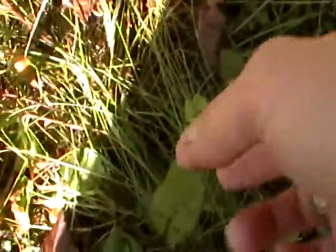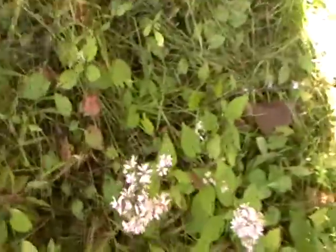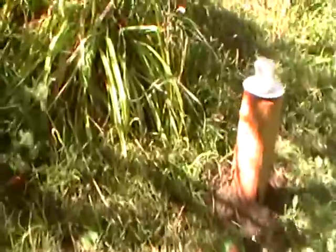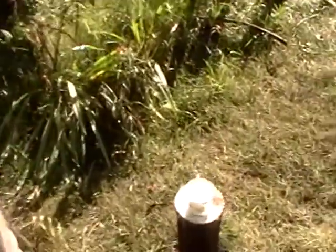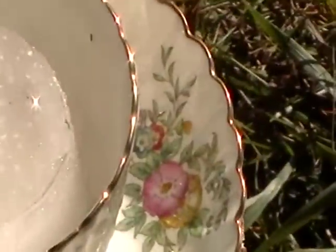These are little purple asters. That is the reason to let these little weeds grow. See these little weeds? I mean, it's easy to pull them up. But they become these purple asters later in the season. Isn't that beautiful?